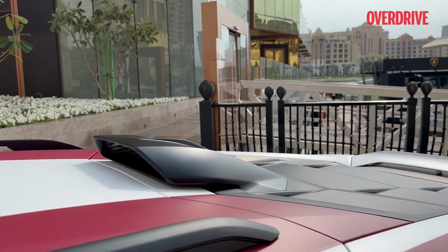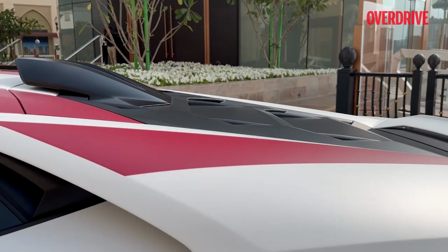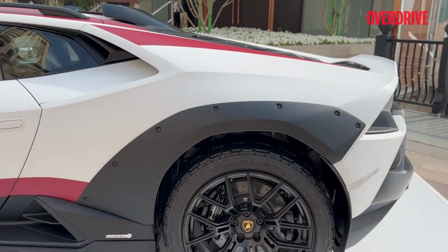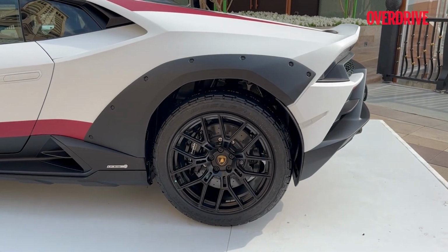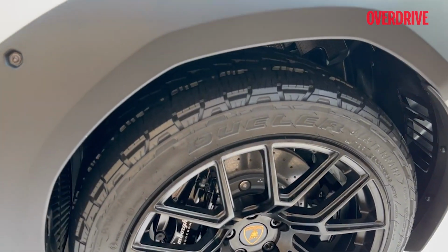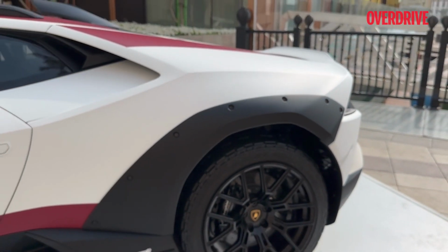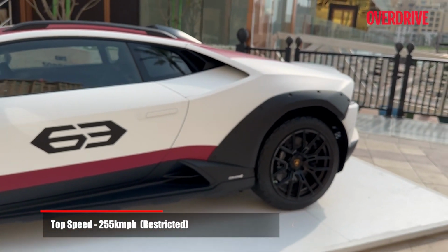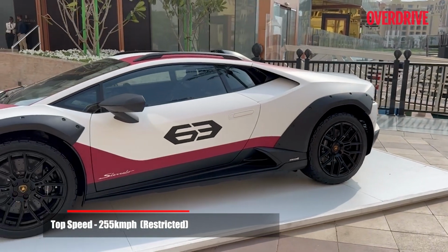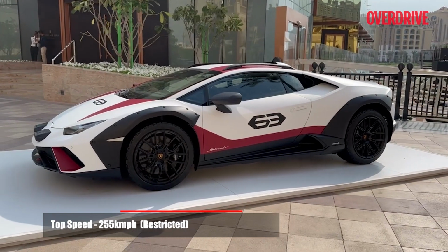The air filtration system has also been upgraded to cope with all the dirt and the off-road driving that this car intends to do. And to that effect, it also gets these Bridgestone Dueler knobby pattern tires. Now, of course, these tires are restricting the top speed of this car. So the top speed is restricted, in fact, to about 255 kilometers an hour.